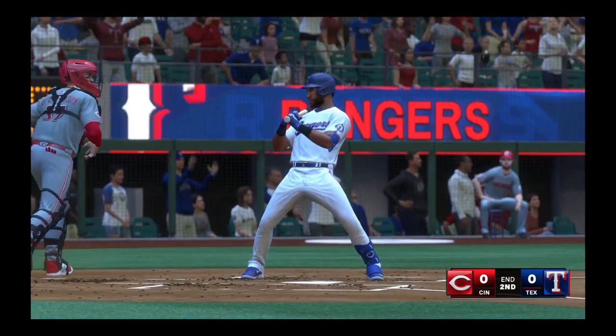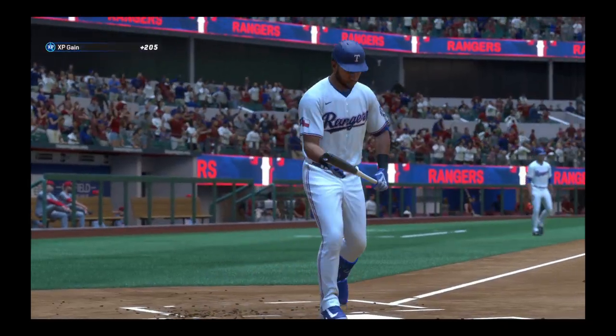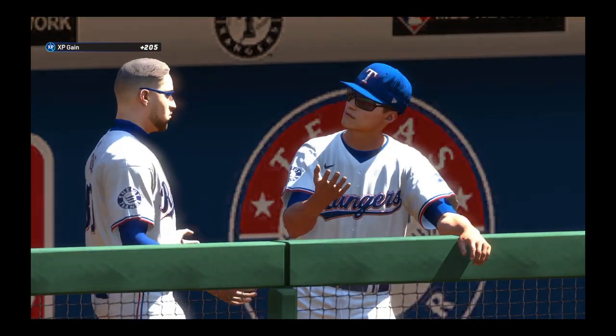Struck him out looking. So no runs here and a base hit, no errors, and 1 left. We've played 2 full. We're tied, 0-0.